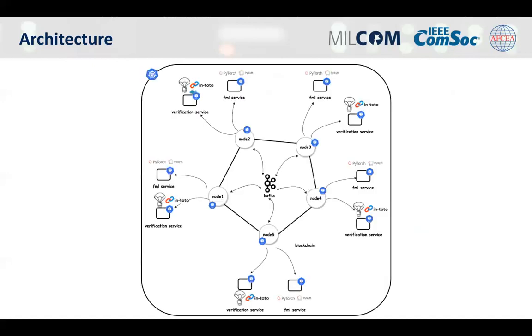So this is the interaction of different components in the system. You can see that a blockchain network will be formed between entities and companies. Each blockchain node comes with a verification service, which handles In-Toto and TAF, and the federated machine learning service. The federated machine learning service is implemented with PyTorch and PySyft federated learning libraries.